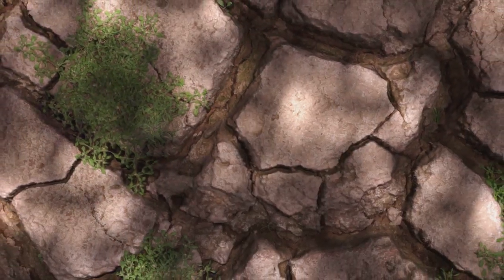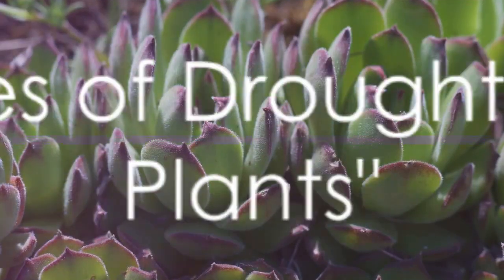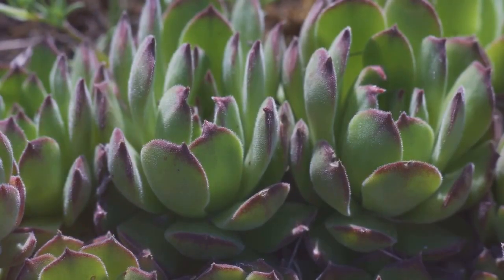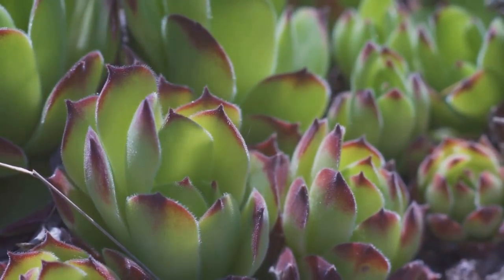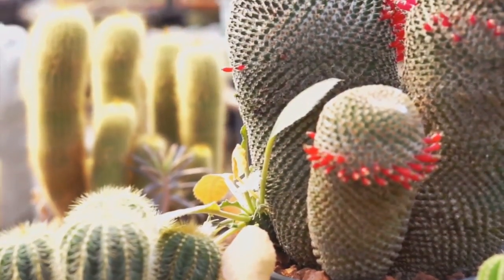Now that we know what they are, what are some examples of these resilient plants? There's a wide variety of drought-tolerant plants. We'll discuss a few popular ones. First on the list, succulents. These are unique and stylish plants that store water in their leaves, stems, and roots, making them perfect for arid environments. Their geometric shapes and vibrant colors add a modern touch to any garden.